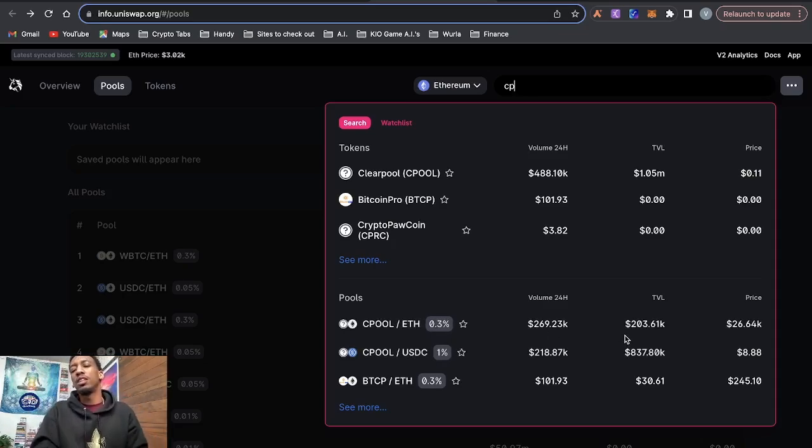Another reason why this is good is because you get to provide liquidity for a token before it explodes. So it's kind of like selling shovels near a gold mine that hasn't been discovered yet. Like, once people wake up to Clearpool, they're going to be buying it by the troves. They're going to come here to buy it because you can't get approved on a CEX super fast. You can use a DEX immediately.